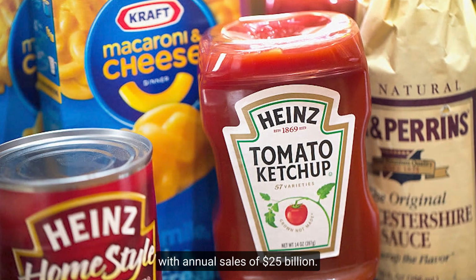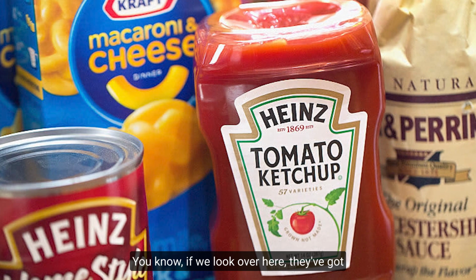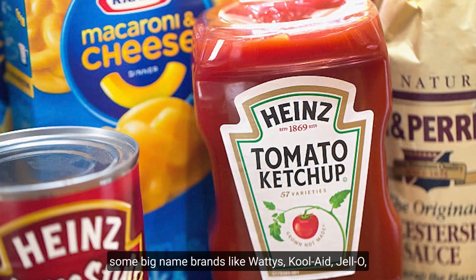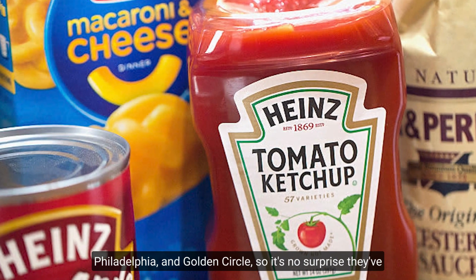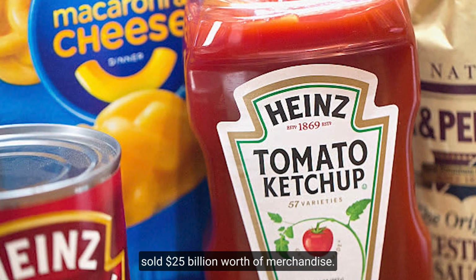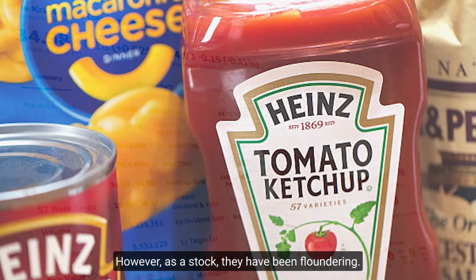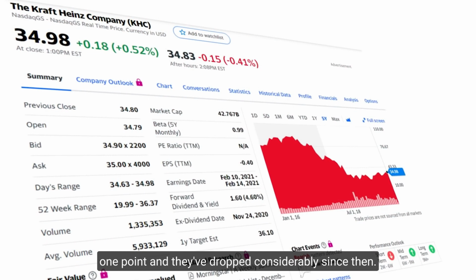With annual sales of $25 billion, if we look over here, they've got some big name brands like Wattie's, Kool-Aid, Jell-O, Philadelphia, and Golden Circle. So it's no surprise they've sold $25 billion worth of merchandise. However, as a stock, they have been floundering. They were selling for over $90 a share at one point, and they've dropped considerably since then.